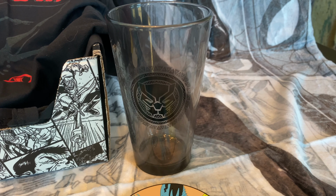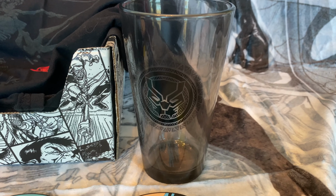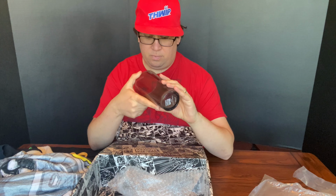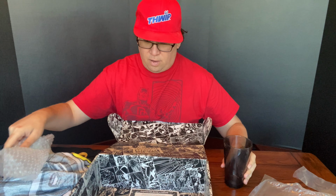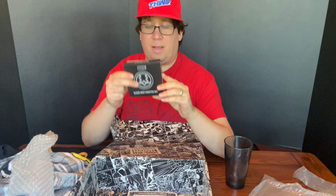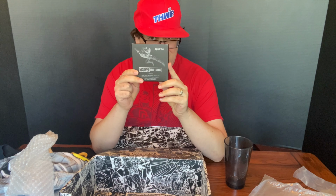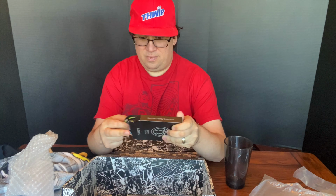And now we have this Black Panther glass. It's got the Black Panther iconography on the front and the Marvel Gear and Goods stamp on the bottom. And our last item is from a character also with the name Black, Black Bolt. It's a coaster set. For some reason they're rated for ages 15 and above.